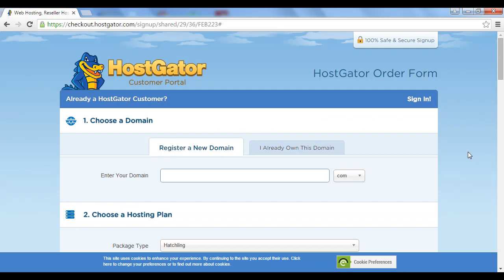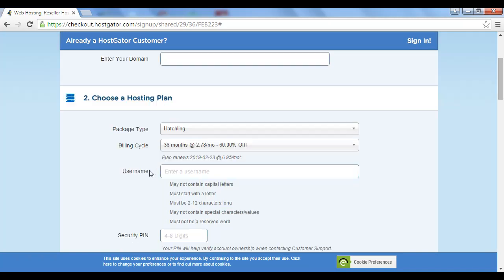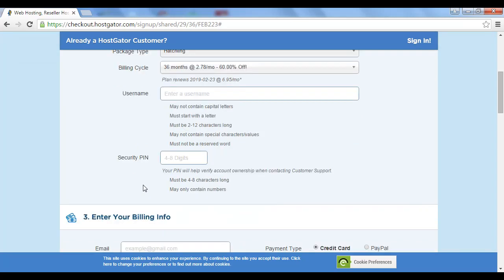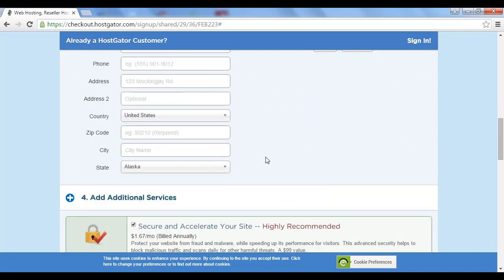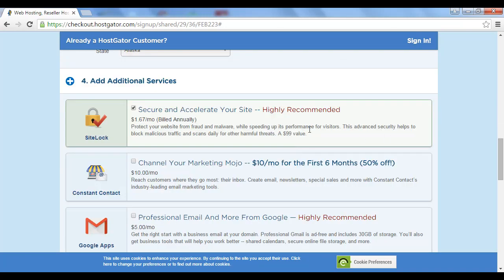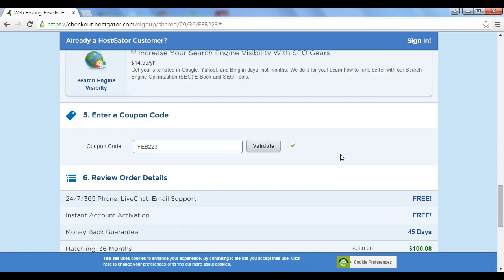It takes you through to this page, and you can choose a domain. You can either register a new domain through them, or if you already have a domain, click on this tab. You can enter your domain name in there, and then you choose your hosting plan, the package type, the billing cycle, your username, your security PIN, etc. And then you enter in your billing information, and you can pay by credit card or PayPal. You can add additional services if you wish, and you can add in the coupon code and so on.